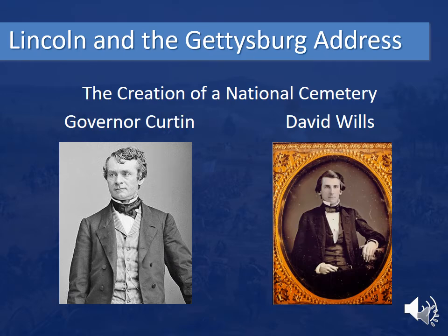So let's talk about the creation of the National Cemetery in Gettysburg. Pennsylvania Governor Andrew Curtin visited the battlefield with local citizen and lawyer David Wills on July 10th, just a week after the battle, and was shocked by its condition. He designated Wills as a state agent charged with seeing to the proper burial of Pennsylvania's dead. At a meeting of state agents in Wills's house several days later, the idea of establishing a permanent national cemetery for all Union dead was advanced. Governor Curtin approved and gave Wills the authority to oversee its construction.